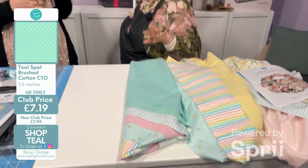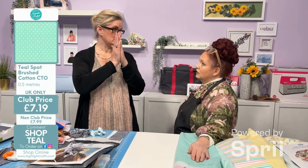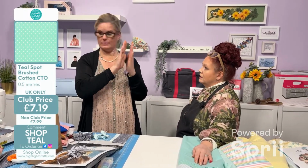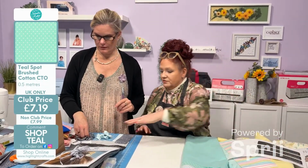The other thing that you could make with these, if bibs aren't your thing, maybe you've got one that's a little bit older, but you love the colours, is a rag quilt. So you would put two squares, wrong sides together, and sew across through it. I'll show you in a bit. We'll come to show that. Lovely.